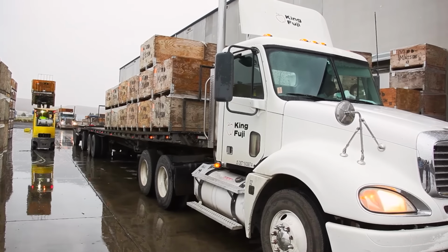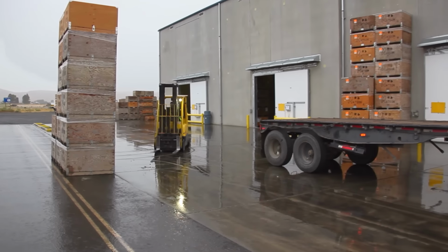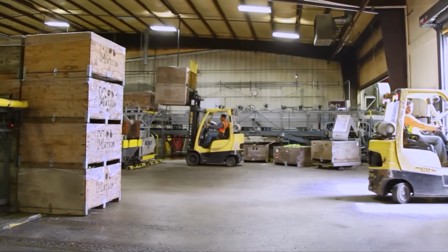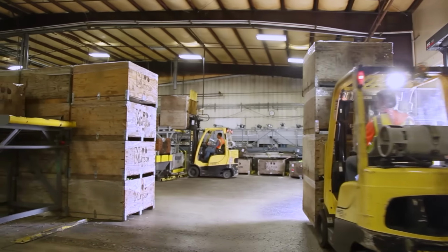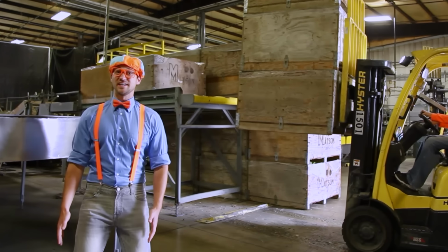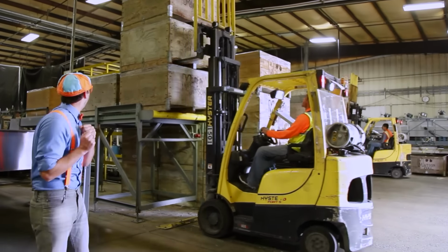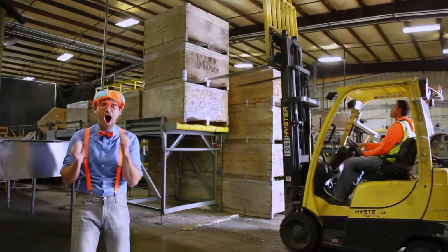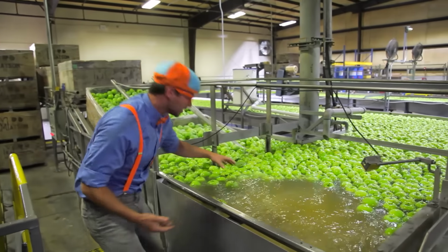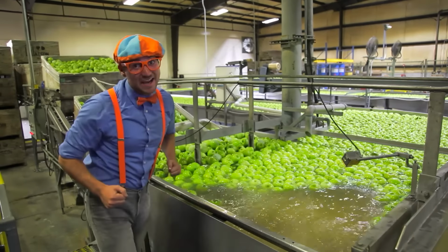We've arrived at the factory, so now we need to take a forklift and get every single bin off the back of the semi-truck. It is time to clean and package all of the apples. Look! Green apples! Now we need to empty the bins of all of the apples so we can clean them and package them.